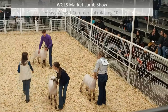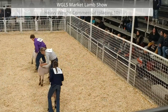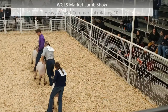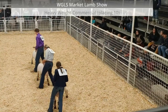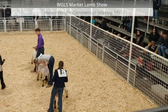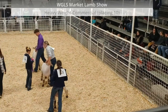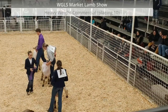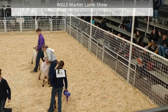All right, really nice class. When we get up into these heavier sheep, we start getting them a little more mature. We start running into some maturity issues, and then definitely some finish issues. This first place lamb is the one that catches your eye when he comes in the ring. He's just so balanced and so eye-appealing. But the first thing you ask yourself is, is there enough to him? She's a little narrow, but you get up over the top of her, and she does handle with enough muscle.